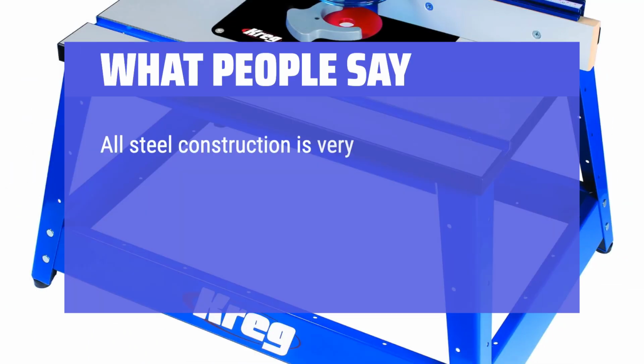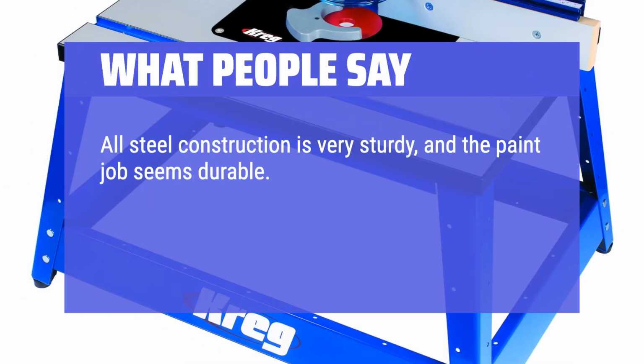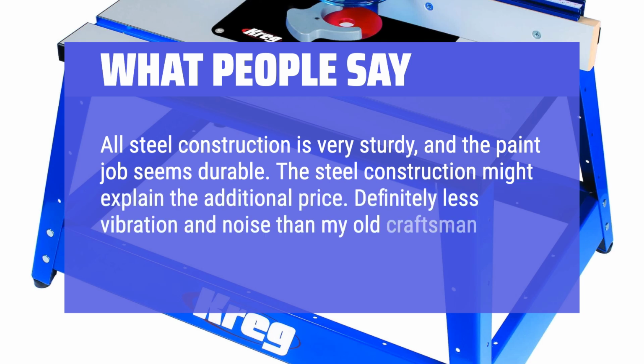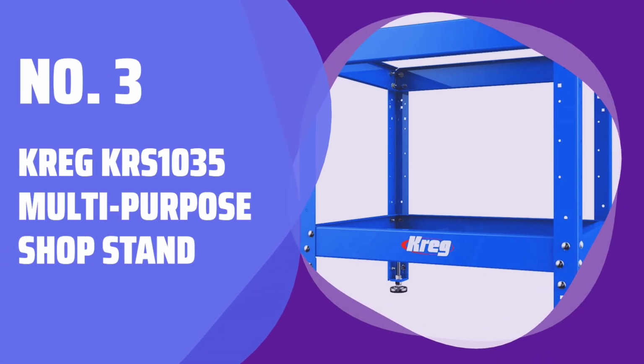All steel construction is very sturdy, and the paint job seems durable. The steel construction might explain the additional price. Definitely less vibration and noise than my old Craftsman router table. Number 3. Kreg KRS-1035 Multipurpose Shop Stand.